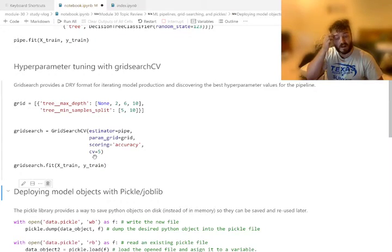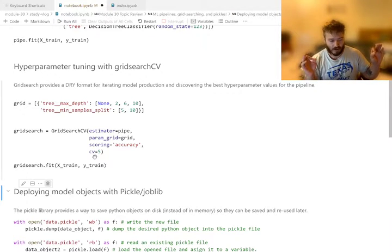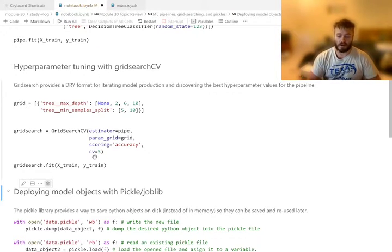CV is your cross-validation value. If you're not sure what cross-validation is, I'm pretty sure I've done videos about that in the past. It's come up at some point or another. But basically, it's a way to resample the data to validate that the results you got from the tests that you ran on this sample are representative of reality.